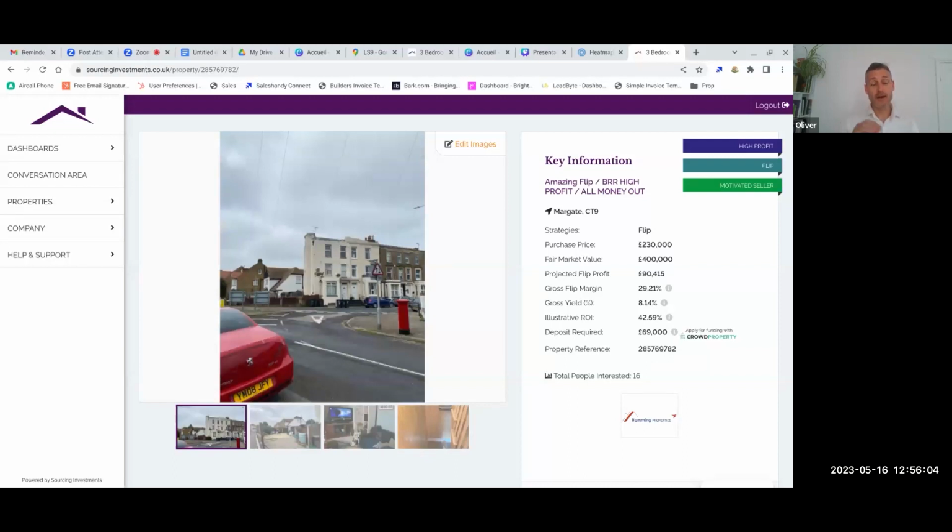The price is £230,000. I'm trying to negotiate it a bit lower than that, even 220 or 222. I'm still in talks with both of them. The fair market value would be anywhere around 400,000. That figure has been validated by several agents in Margate, so we don't just come up with a figure from the heat map. It's real figures that real agents locally are giving us. So, a great area to invest in.